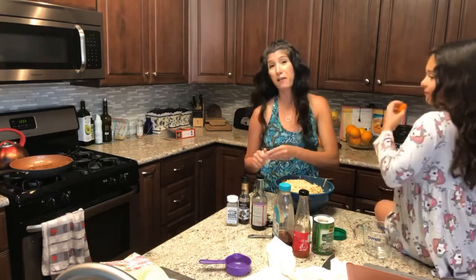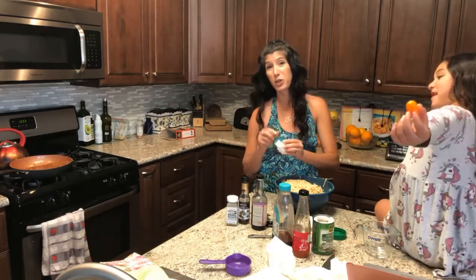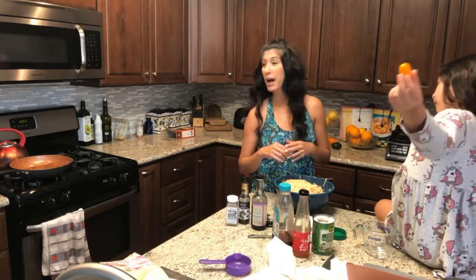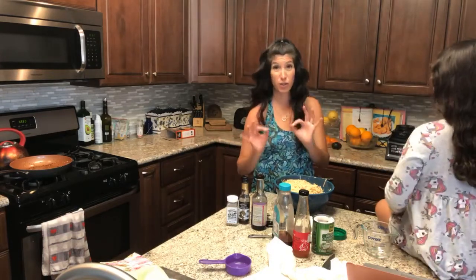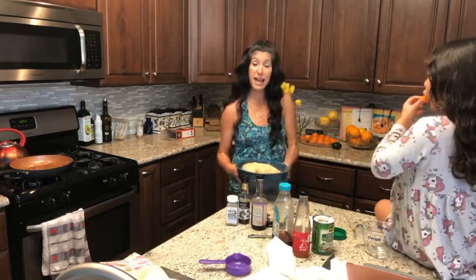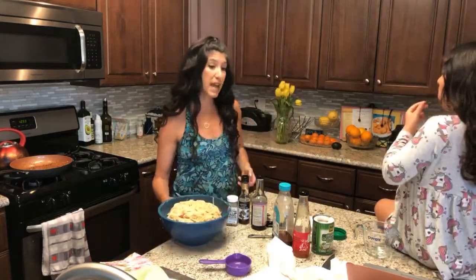Took me a half an hour, and I didn't do any prep. So this meal is a half an hour from start to finish, which is my time frame that I don't like to go over, because I like to spend more time with my familia.